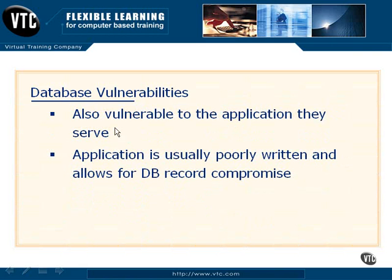And probably the single most critical thing, and I've kind of hinted at this throughout our conversations about database vulnerabilities, is that the application that they serve is probably going to be their downfall. Databases almost have to open themselves up to that application, and that application pretty much has across the board permissions to whatever they need. Again, this is up to the database and application designer, but the application is where the vulnerabilities generally start. Now, there are some existing vulnerabilities in the database software, but the application is where we should spend most of our time if we're looking for a vulnerability or a method for exploitation.